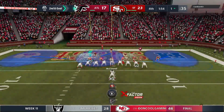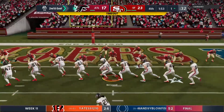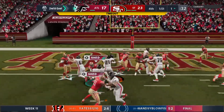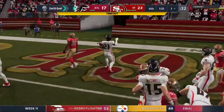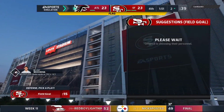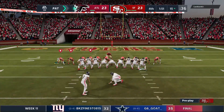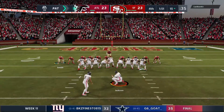They'll employ the jumbo set now on 2nd and 1. They'll stick to the ground game with Gurley. And he takes it into the end zone across the chalk. Now there is a flag down, but I think that's offsides on the defense. Yeah, I think that's going to stand, partner.